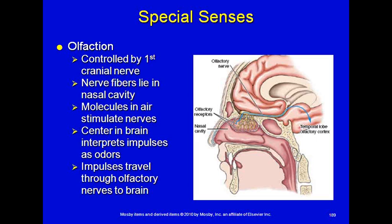The special senses we're going to look at here include olfaction. Olfaction is the olfactory receptors, which is your ability to smell. It's controlled by the first cranial nerve, and the nerve fibers lie in the nasal cavity. Molecules in the air stimulate these nerves, and the center in the brain interprets these impulses as odors, which I just think is amazing that, depending on the air molecule movement by those olfactory receptors, different odors must have different molecular air movement in order for you to be able to differentiate different types of odors. So it travels through the olfactory nerves to the brain, where it is interpreted as a particular odor.